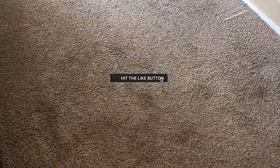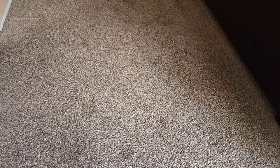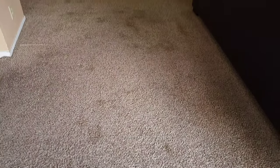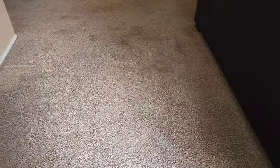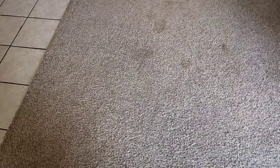All right, everybody, so we're doing a very small portion of the carpet. So this is actually a pre-existing issue. There was a decent amount of pet stains in this carpet prior to us being here. And this was actually cleaned 2 months ago. And as you can tell, this couch used to be pushed back up against here.